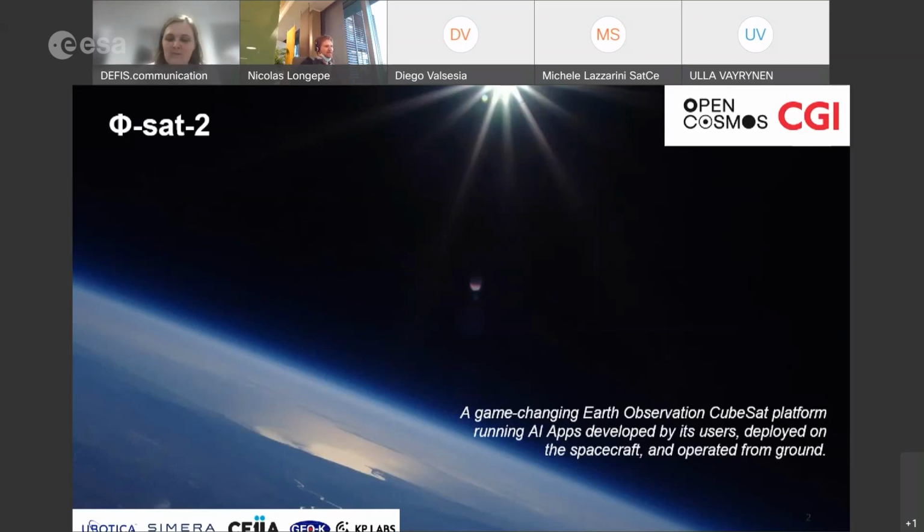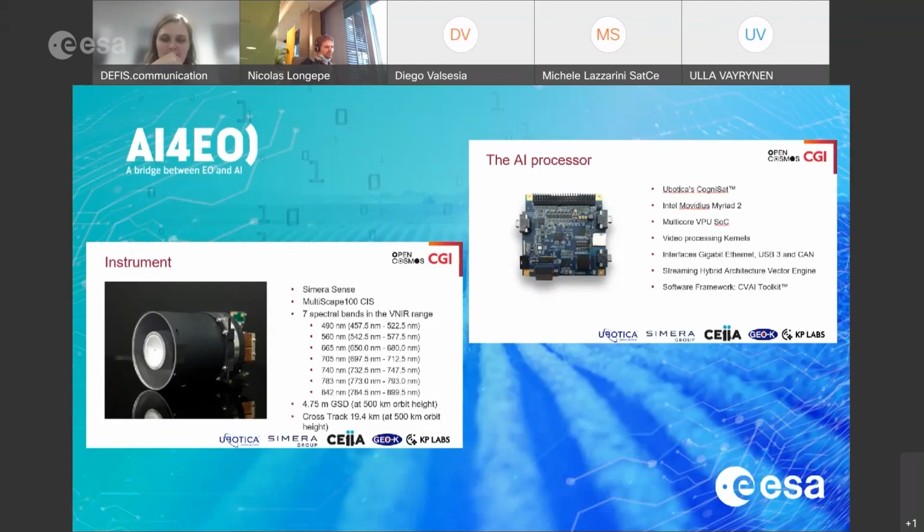Next, please. And in essence, FSAT-2, maybe you could hear about that during the Phiweek session, but that will be a multispectral sensor providing data at 7 bands in the visible and near infrared bands. These bands will be very similar to the ones of Sentinel-2, and the ground sampling will be close to 5 meters. And on board, we'll have this AI processor, here an Intel Movidius Myriad 2 VPU. So the idea of FSAT-2 also is really to make AI apps very easy to develop, such like you have on a smartphone.